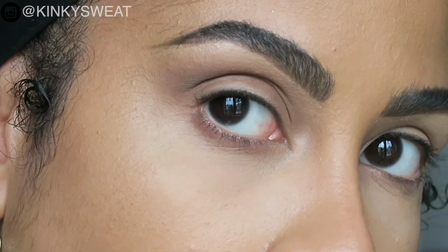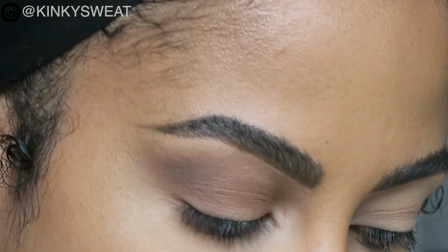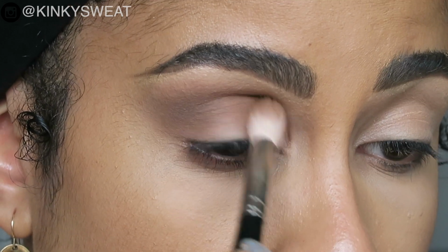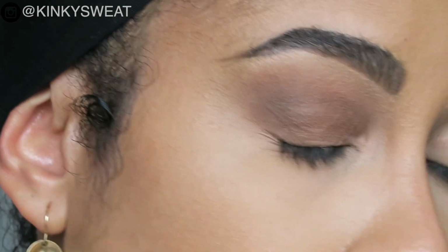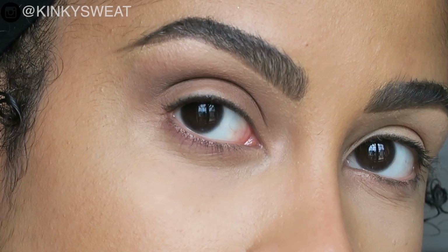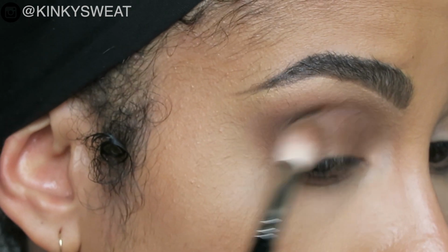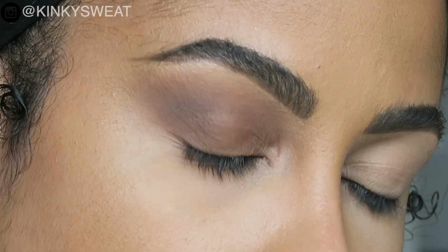I see that, but I feel it's just a nice, soft, everyday type of shade that adds nice contour to the eyes, but it's not overwhelming. And I'm very happy with how these shadows are blending. They're very soft and silky and look skin-like once you get them in and on the lid. So that's the first shade.